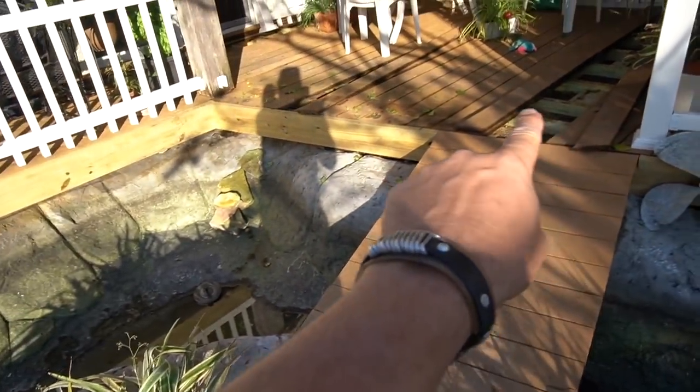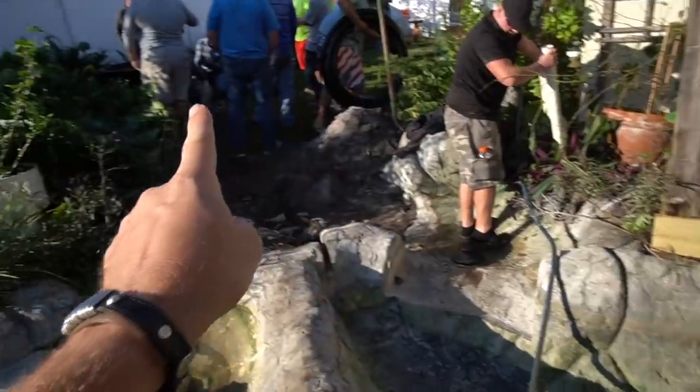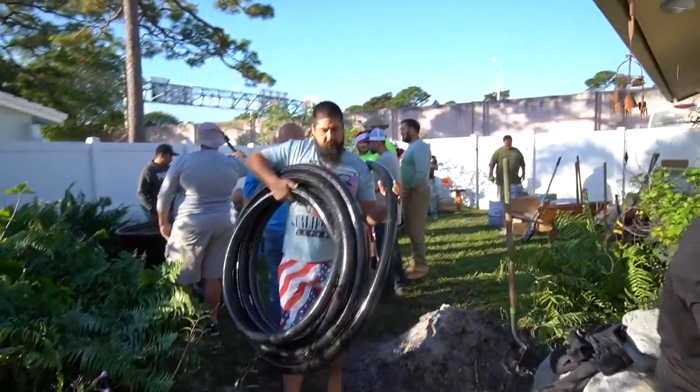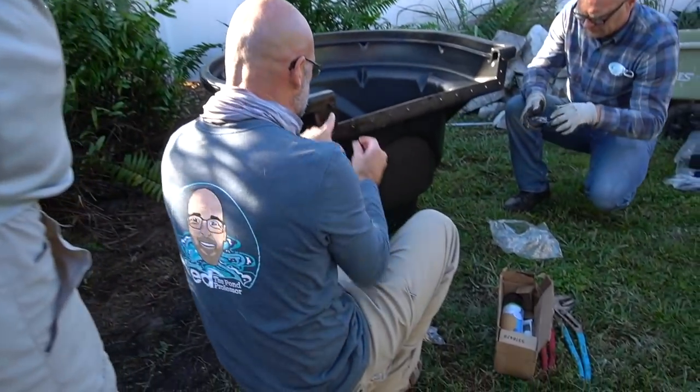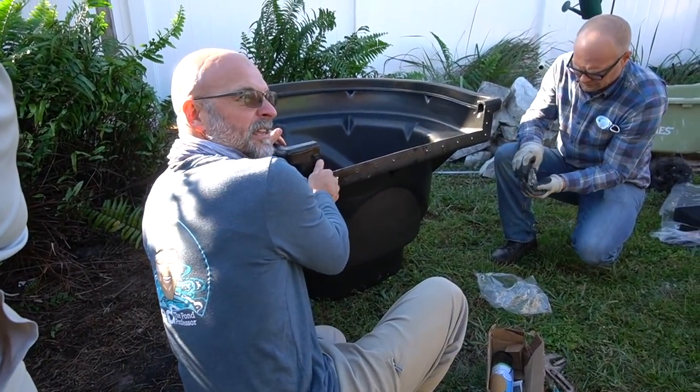Pump under here, we're going to take out this wood so we can run the pipe all the way over to the biofalls. Ed is teaching about the biofalls. You're going to get dirt and stuff all over this, and if you get dirt inside of those threads, you've got to clean all that stuff out.